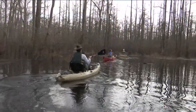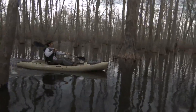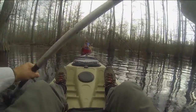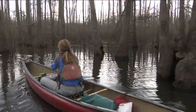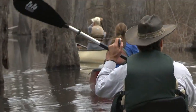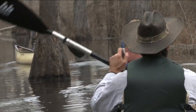Another thing to keep in mind is that the Grassy Lake Water Trail is not accessible the entire year round. This is seasonal. It's a green tree reservoir. So we hold water on in this area during the winter months for migratory waterfowl. So the water, depending on rain, will stay here through the spring and sometimes into the summer. So it just depends on what Mother Nature brings, but the water is starting to drain out as summer goes along.